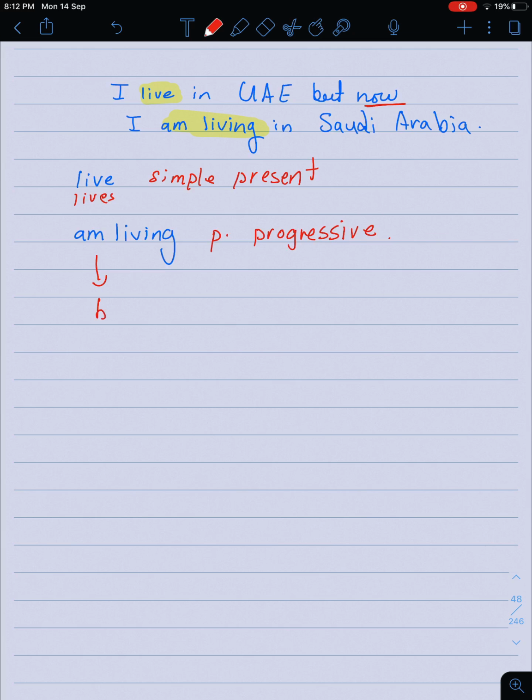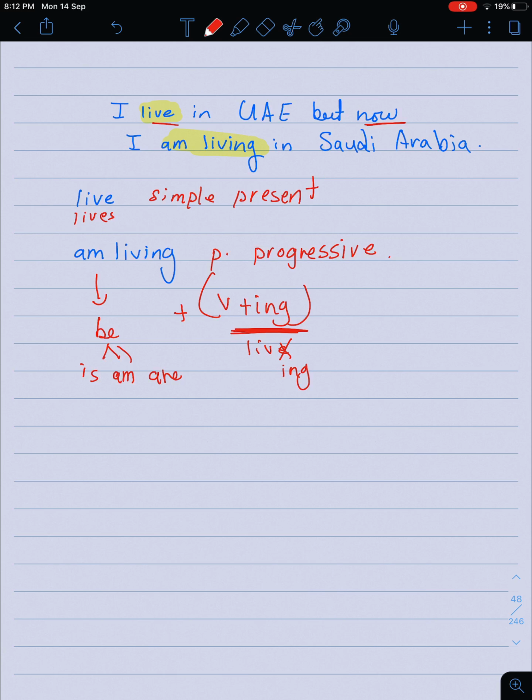I'm living is the verb to be in the present, am or are based on the subject, plus the verb in its basic form with ing. When we add ing, the basic form without any additions gets ing, and it must be added correctly. For example, here with live, the known rule is to drop the e and add ing. So you understand right now the difference between the present simple and the present progressive.